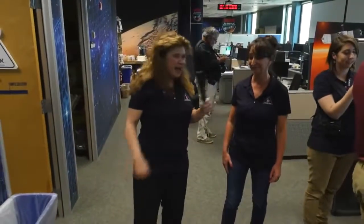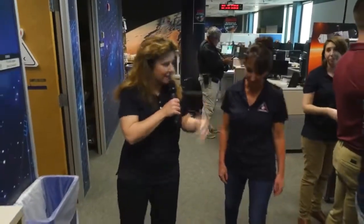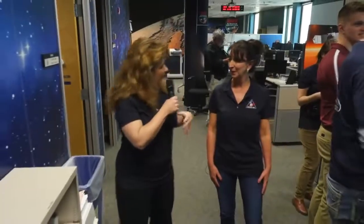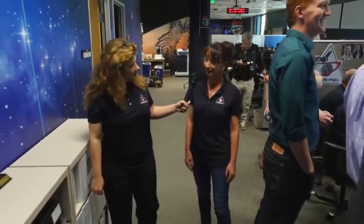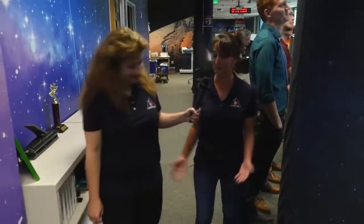These guys, and women, are such an amazing team, and I'm so proud to be part of it. I think a lot of people don't realize the amount of time needed to make a mission like this. How long have you been working on OSIRIS-REx? I've been working on this mission for nearly a decade. I started in 2008, at the beginning of the design of the mission, bringing together this amazing team to go through development and then operations, launching in September 2016.